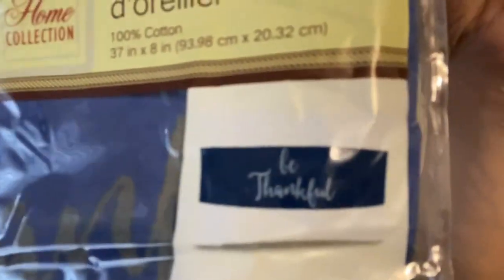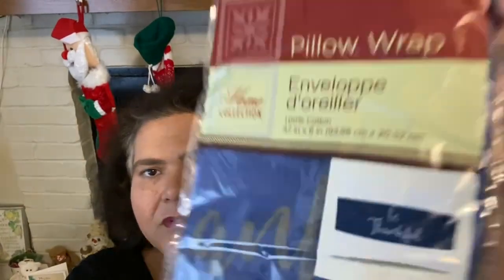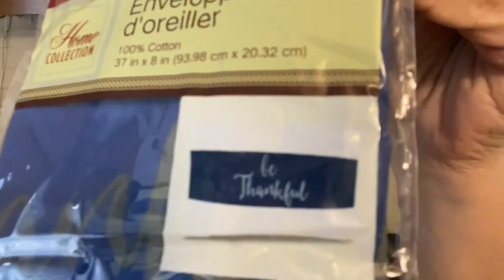And then the other thumbnail item was this pillow wrap. These came out months ago, but they just now made it to my store. I'm going to put it up there close where y'all can see it. So it goes across your pillow and it says, be thankful. And they had some that said grateful, and I can't remember what the other said. I didn't even take a picture of it, y'all, sorry. But this just goes across your pillow like a wrap.